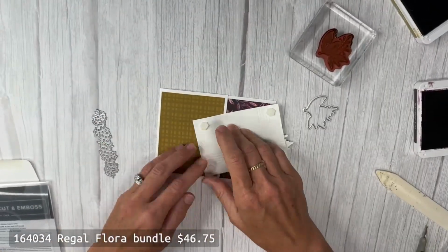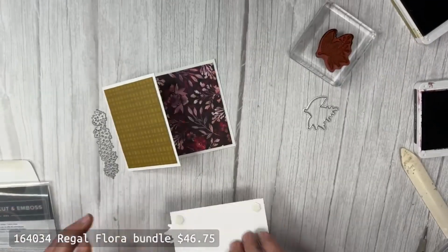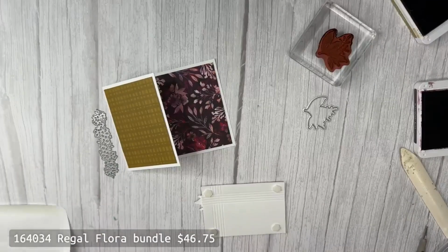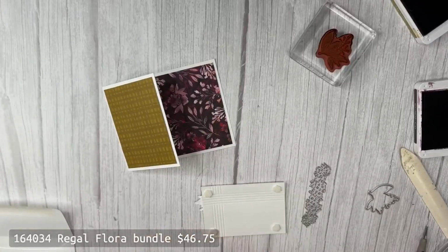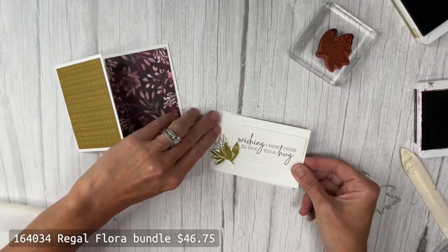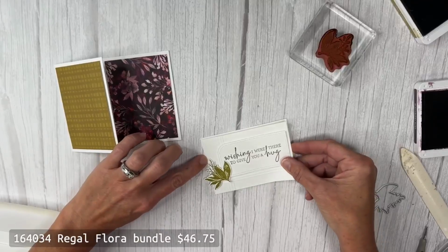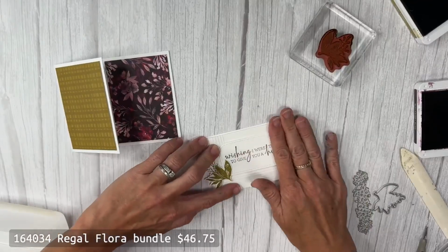You also, oh yeah, that goes onto that piece of white that I had cut. Let me see where I put it. See, I've got things all over the place here. I know it was there because, oh, there it is, all the way at the bottom. So that gets layered with your adhesive to give you that perfect 1/8 inch border that goes all the way around.